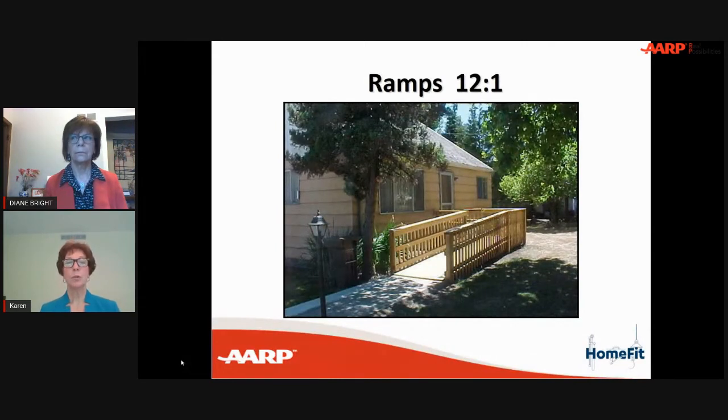The first way is a ramp, and this is what most people know as ways to get up to their front porch. Many people don't like ramps. Many people think that they are ugly or that they showcase that there's someone who is using wheel mobility in the home, and sometimes that's uncomfortable for people.